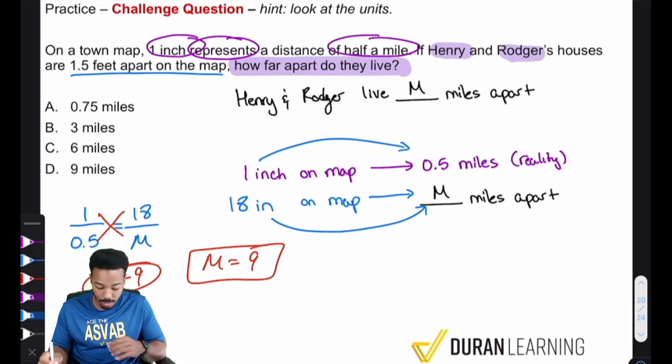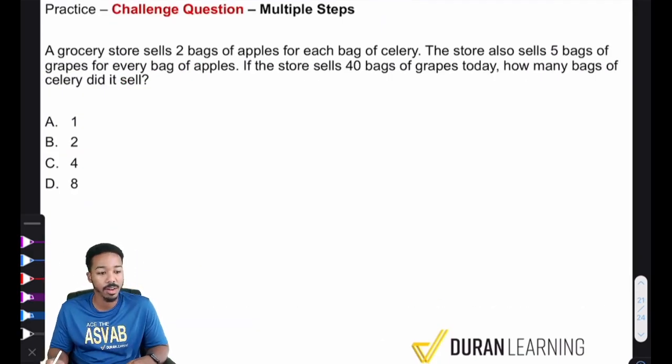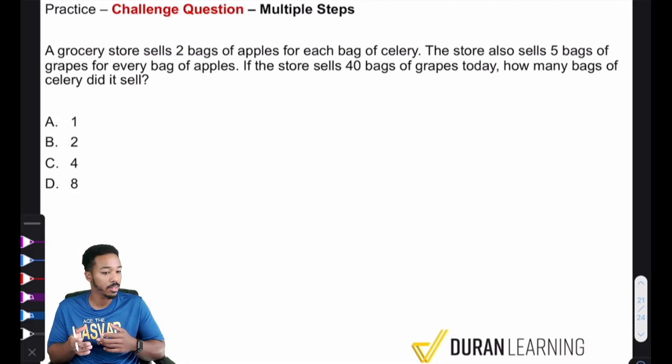So let's go ahead and take a look at the next problem. So D was the answer here. Let's take a look at this second problem now. So a grocery store sells 2 bags of apples for each bag of celery. The store also sells 5 bags of grapes for every bag of apples. If the store sells 40 bags of grapes today, how many bags of celery did it sell?